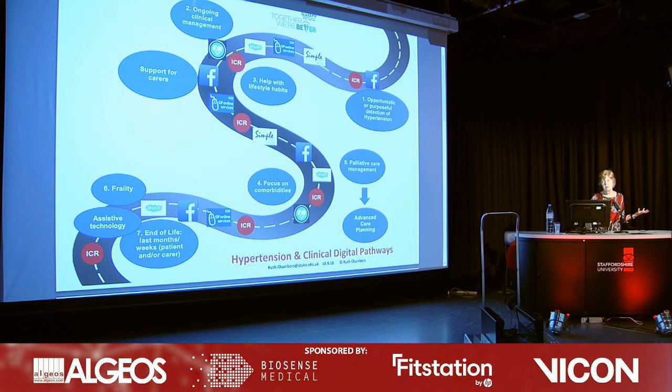And what I do locally across the practices and across the frontline settings is just to come up with pathways, and then starting at the top right, going down, this is hypertension, but I've done them for all sorts, including musculoskeletal and so on. Starting off with how you diagnose people, how you give them online clinical management, help with their lifestyle habits, support for carers, which is obviously very relevant here today, and palliative care and focus on other comorbidities. And then getting to that frailty and assistive technology in the spirit of LVET and so on.